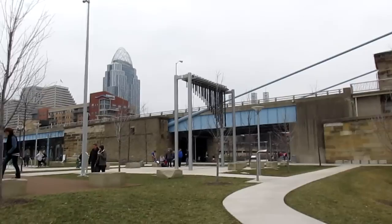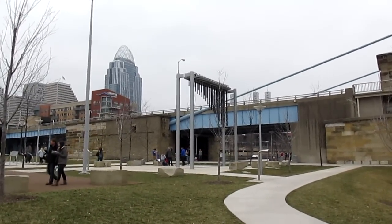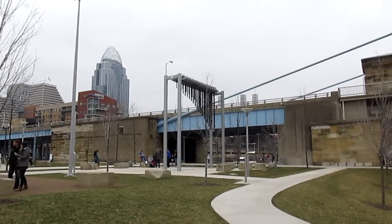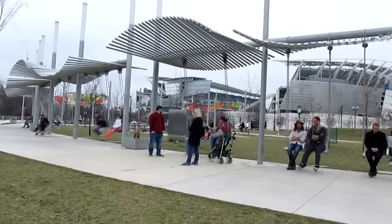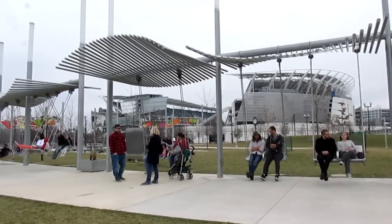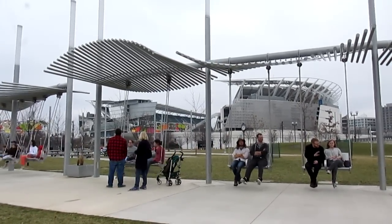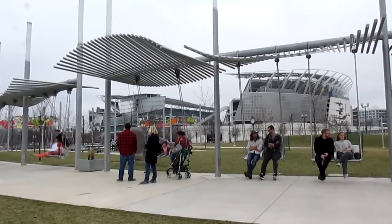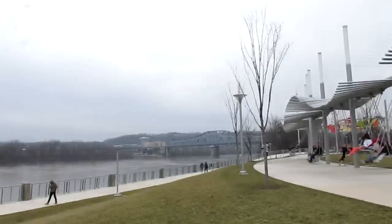Oh, and that's really cool too. If only man was taller, we could play that instrument. That's pretty cool. You got these chair swings over here. You can swing yourself as you look over toward Kentucky. And of course during the fall, you can watch Andy Dalton and the Cincinnati Bengals score some touchdowns. Will they make the playoffs next year? We'll have to find out in the next NFL season.